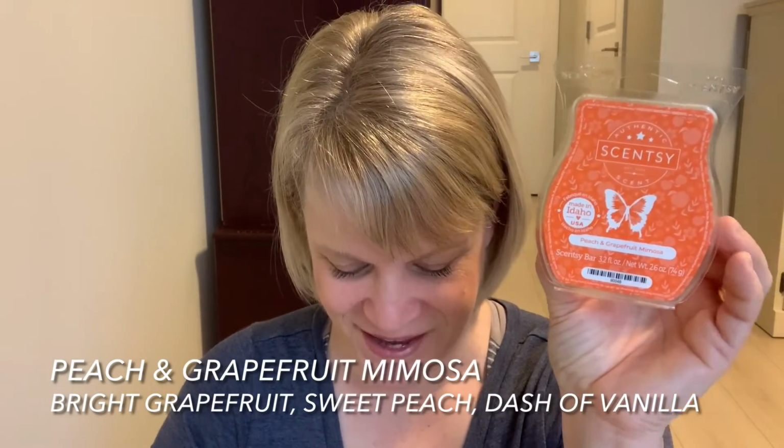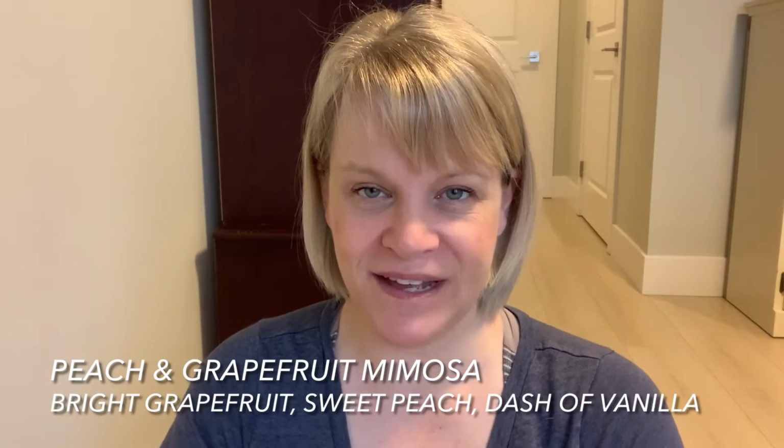Now, like I said, I felt like I was going nose blind a little bit. But yesterday when we came back on day 2, I couldn't smell it, like it didn't hit me in the face like it did on day 1. I think if you're someone that likes peach and grapefruit scents, then this is the way to go.